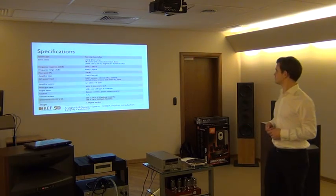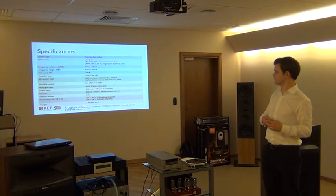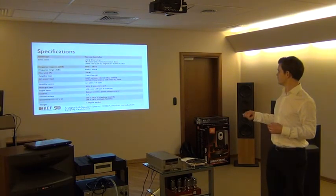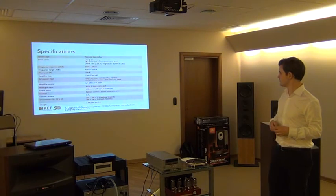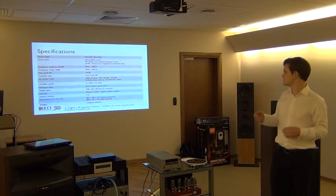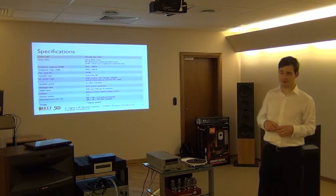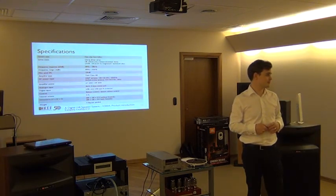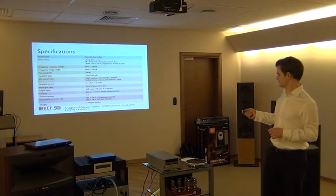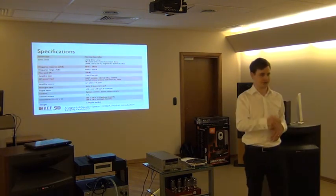Technical specs. A few things to draw your attention to are the AB class amplifiers. The UniQ driver with a 1-inch 25mm tweeter. And the fact that we have a fully active design with separate amplifiers for HF and LF.